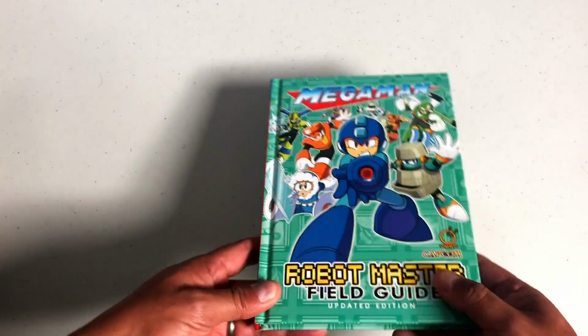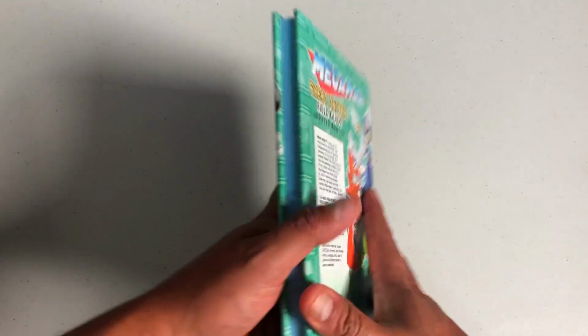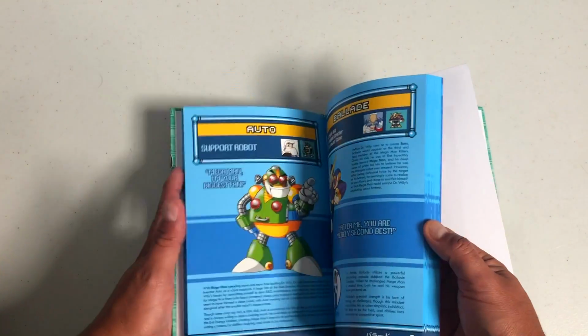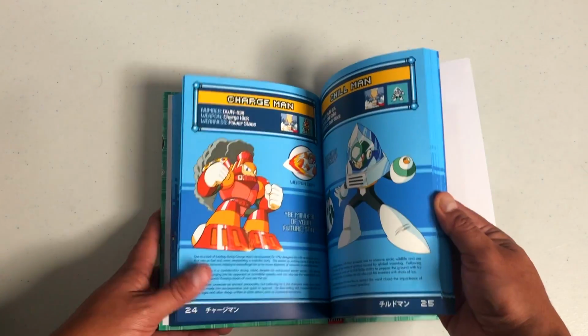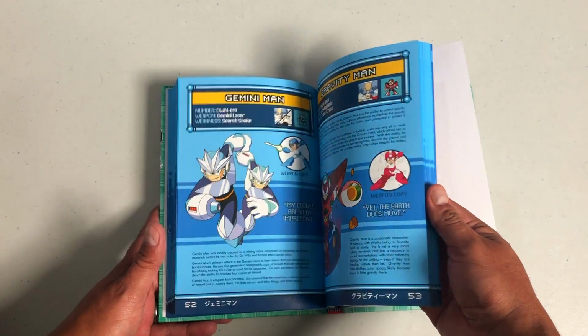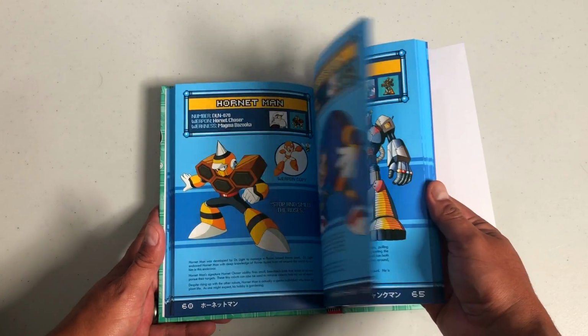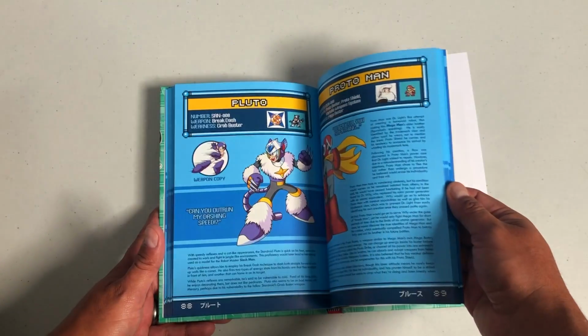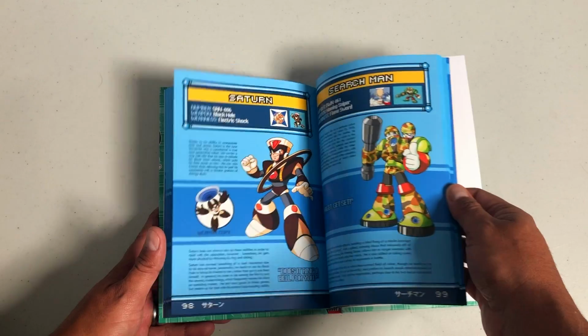Now, if you're a little lost, they have this little booklet that my daughter cannot put down. Alicia loves this. She's become infatuated with Mega Man. That shows all the characters here. And this one's updated with Mega Man 9, 10, and 11. So it's got all the characters from Mega Man 9, 10, and 11. And this is the newer version.